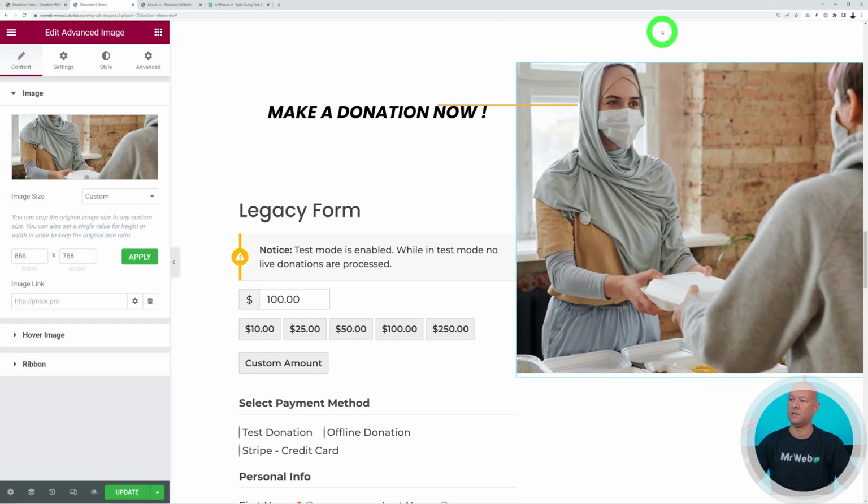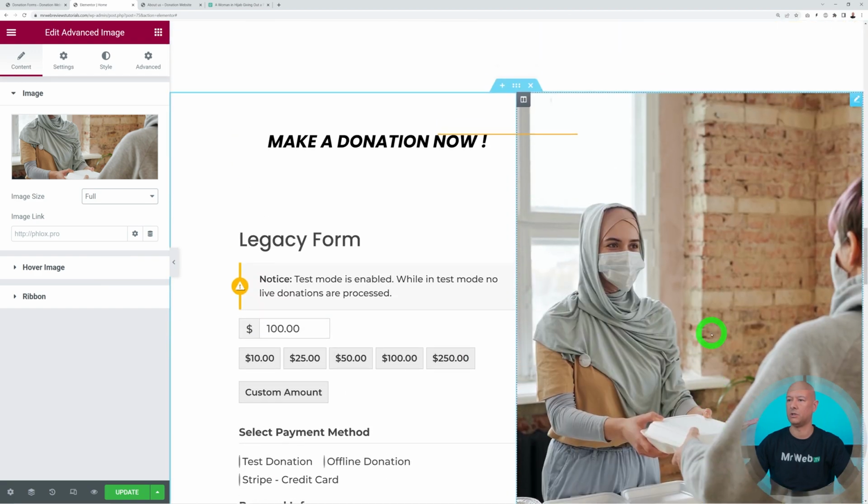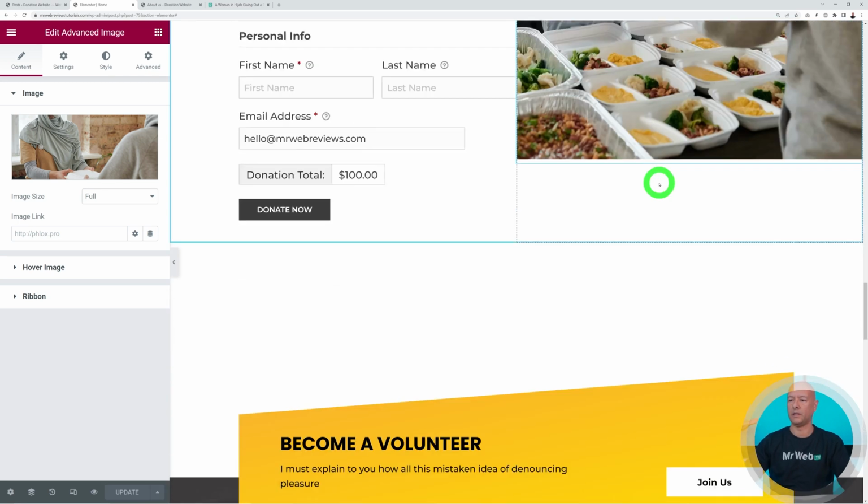Very good. And as you can see at the moment, the image is cropped, so we want it to be full size. So we're going to change this to full size. And there you go. This is just about perfect now. That looks a lot better. Okay, so let's move on to the next section here.